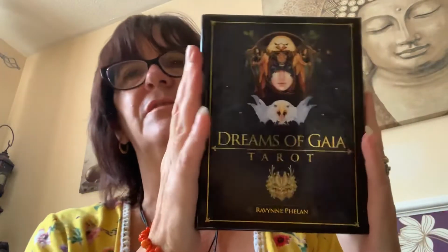So that's that one. And another one that I'm going to be using is the Dreams of Dahlia. Now, this is a completely different system than a normal tarot, and I tried working with this as the book, a nice thick book, when I first got it, and I really loved it. I really enjoyed the readings I got from it, but it got put away. And this is by Even Phelan, and it's a Blue Angel.